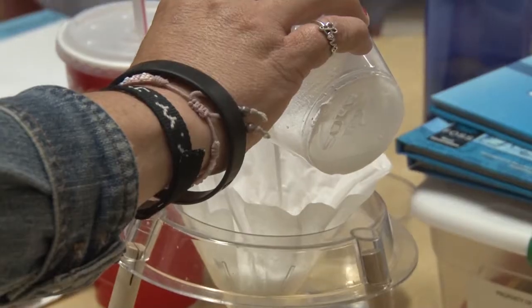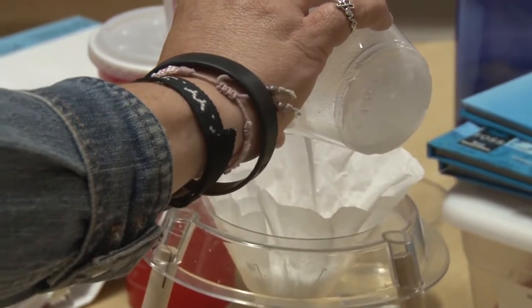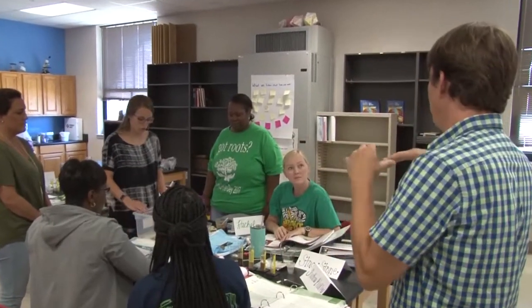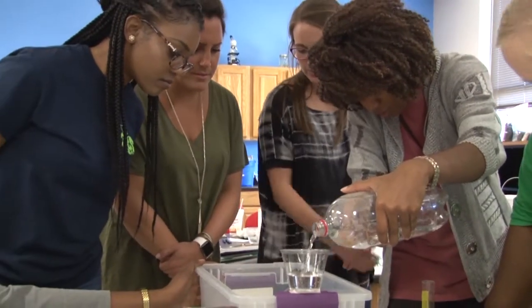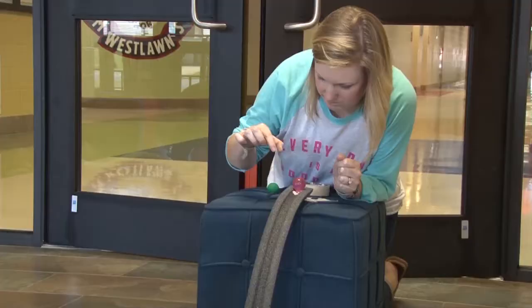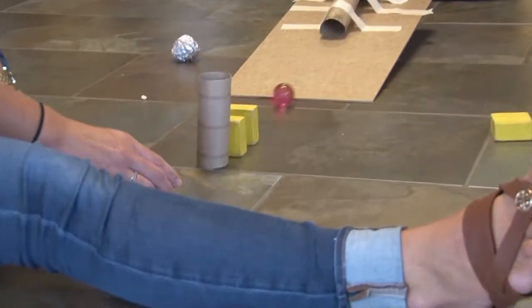My goal this week is to learn ways to help students connect learning to hands-on experiences. That just encourages discussion and connections to the real world. I'm really excited to learn how to best implement these kits in my classroom, and getting practice with my peers really is going to help me ensure that I teach my students the best that I can.